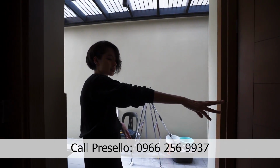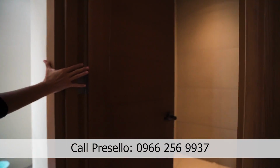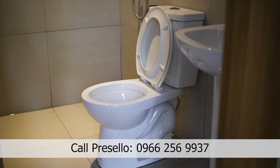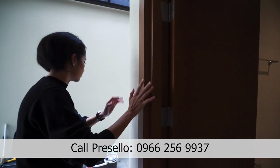Sorry, they haven't finished construction yet. And then this is their toilet and bath. Very nice, nicely built. None of the edges are rough, so it's still quality, with a sink, a toilet, a shower space, and still with high ceiling.